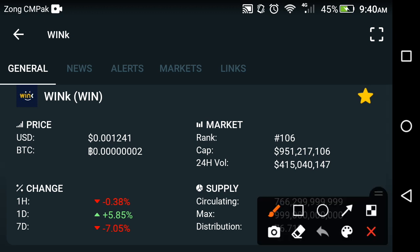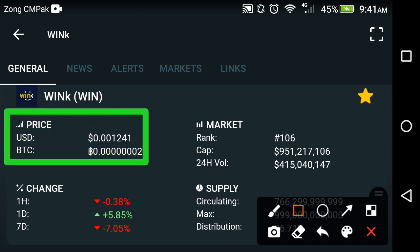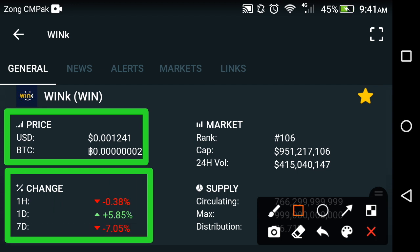First of all, we talk about the current price of Wing Coin. As you can see here, the current price is about 0.00124 USD. Similarly, if we talk about the change of Wing Coin, the last 1 hour change is negative. Now the current condition of Wing Coin is very bad, friends.